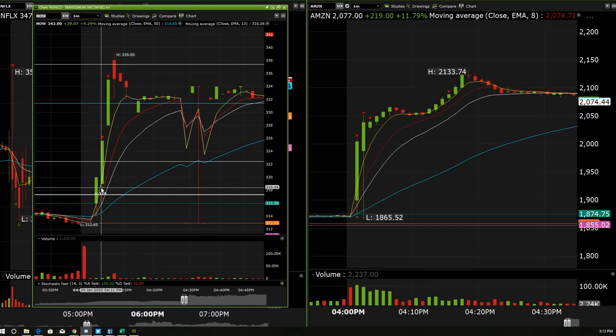It was huge. So I got a good fill on the first piece, and then if I was going to add into the position, I thought the spread was just too big. Next fill would have been at like 324. Don't really want to risk it. I got a good position. If it continues to push, great, I'll hold it and scale out.